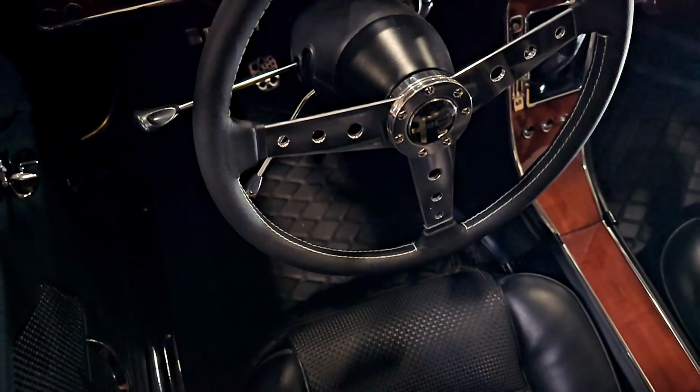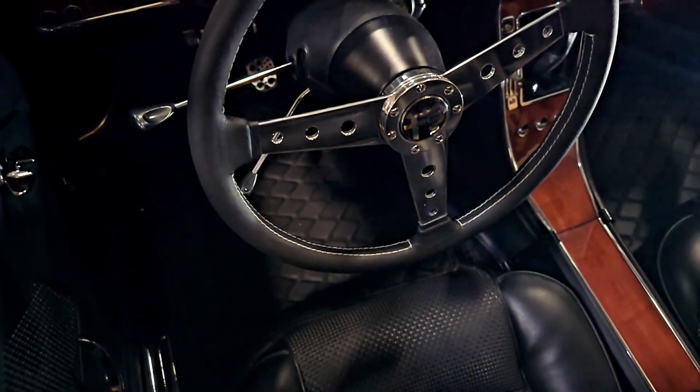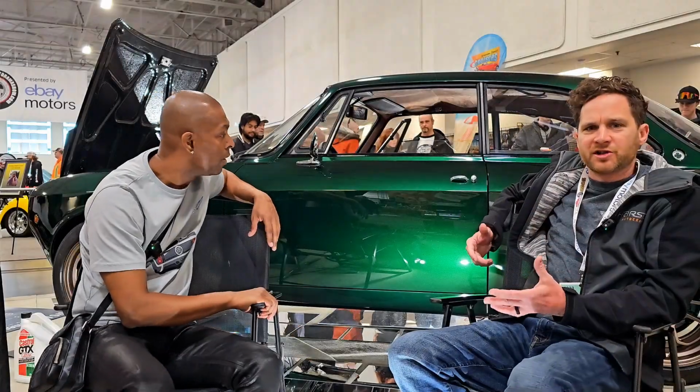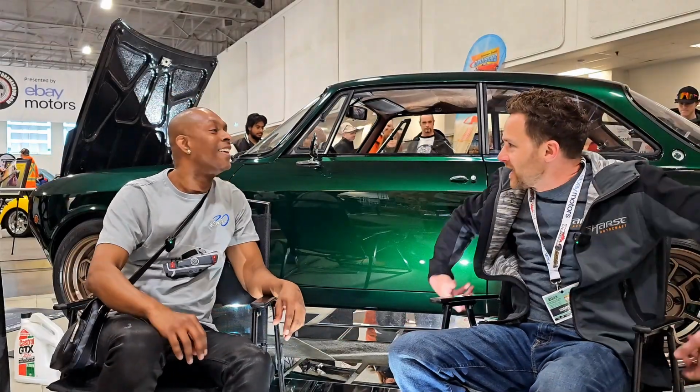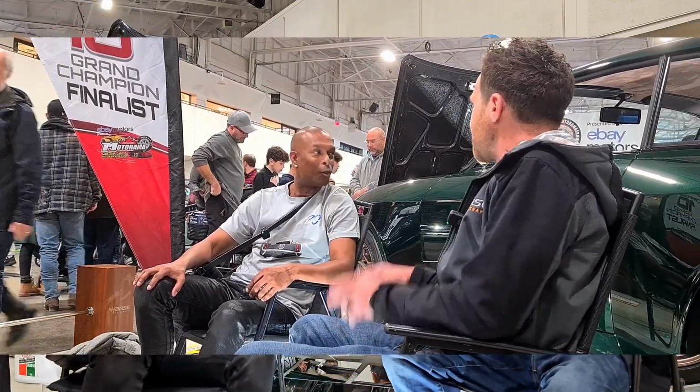Did you do the interior as well? The customer himself did. He sourced seat stuff, like the original Alfa seats. They're called flying buttress. They're really unique. They have a headrest on one side. That's how they were. Alfas are kind of bizarre. They're unique. Right, so it's keeping that modern take, but also keeping it in that vintage style.